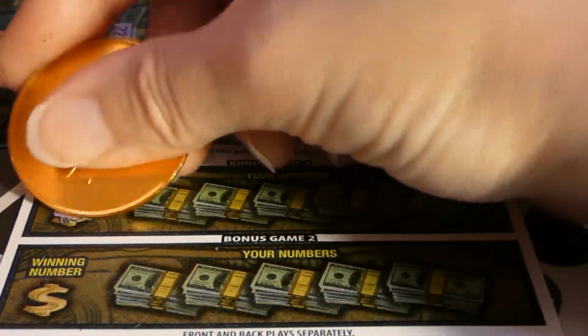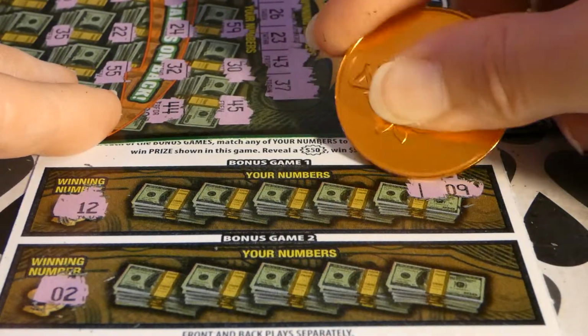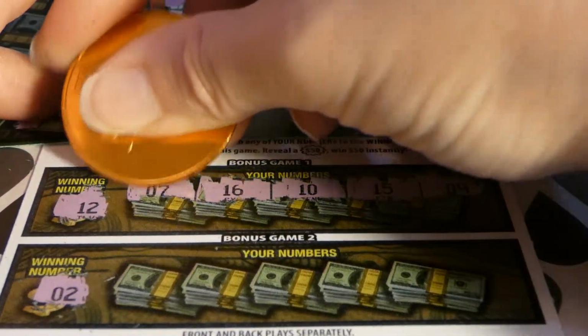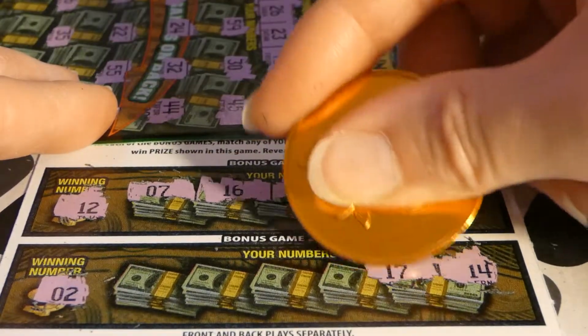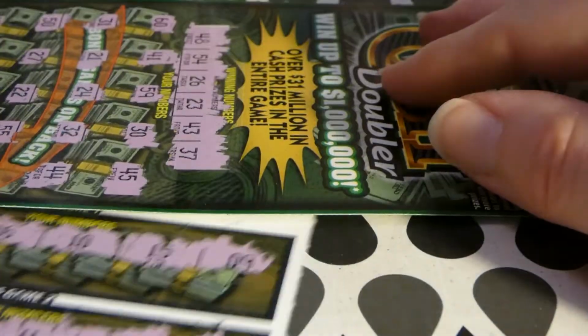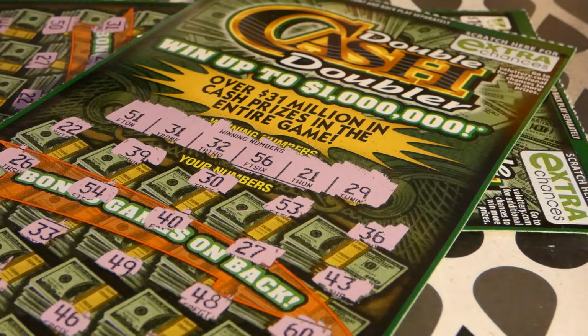Let's see what we can do here. We're looking for 12 and 2. 9, 15, 10, 16, 7, 14, 17, 11, 18, 3. So nope. We spent $20. We won nothing.